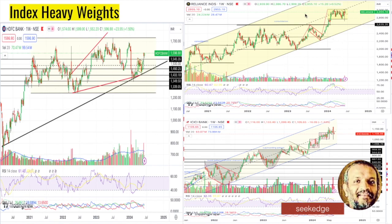It's in the brim of a flag breakout. Momentum is climbing back into the bull zones. There's no negative divergence on the weekly. I'll be cautious, but if the breakout happens, it can make another 100 points easily towards the top of the trendline channel.